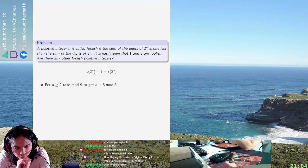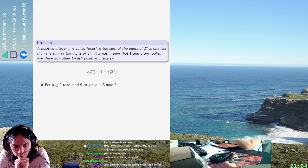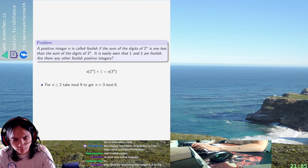Then what? 3 to the n feels like it's... S of 8 plus... What's the lemma about A plus B again? It's like S of A plus B... Yeah, that's wrong. No, it doesn't. Wait, what? No, I'm confused. Okay, never mind me.